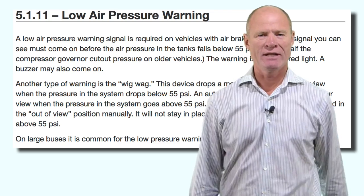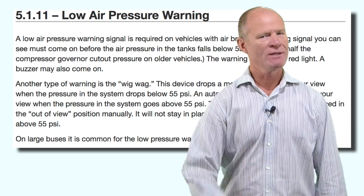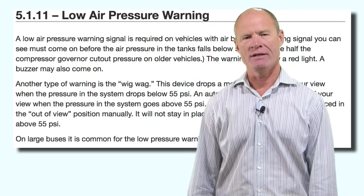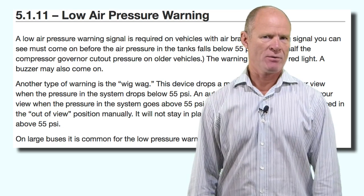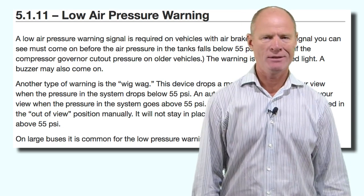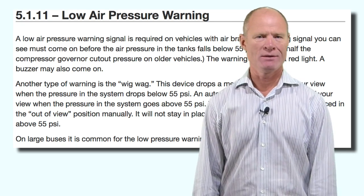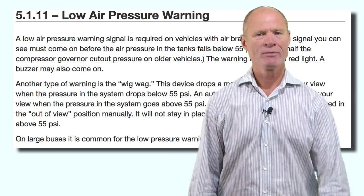Low pressure warning device is a buzzer and a light on all modern vehicles. On some old vehicles, you may find a wigwag, which is essentially this little arm that drops down in front of your face when pressure drops below 55 pounds per square inch. Wigwags haven't been on vehicles since the 1980s. What happened was that the pressure dropped in the system a couple of times and this thing dropped down in front of drivers, scared the living daylights out of them.